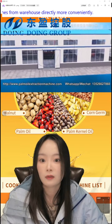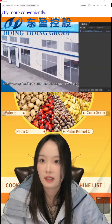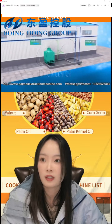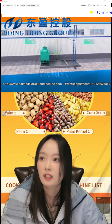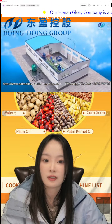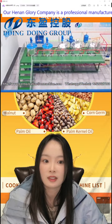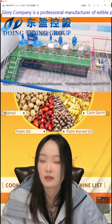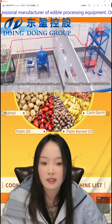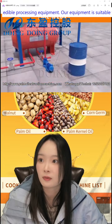First of all, you can see here, we placed a cooling water tower outside the workshop, and the water jet vacuum pump. The main equipment of the intermittent refining workshop is the alkali smelting tank, the refining tank, the deodorization tank, and the steam generator, plate filter, thermal oil furnace, and so on.